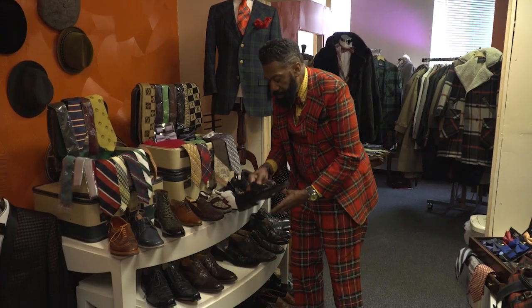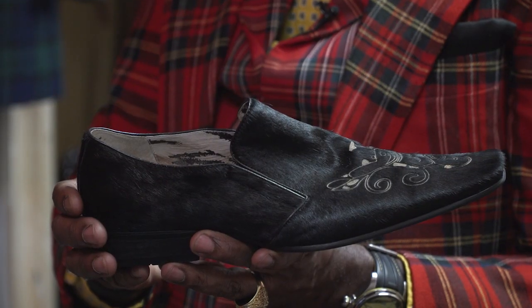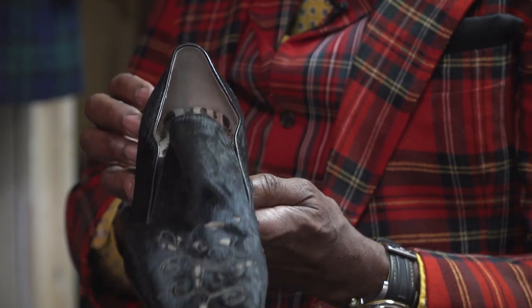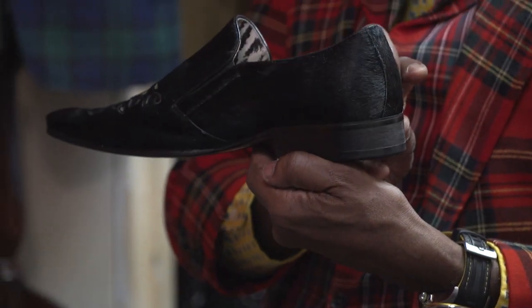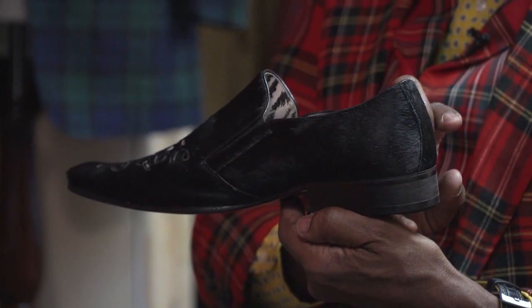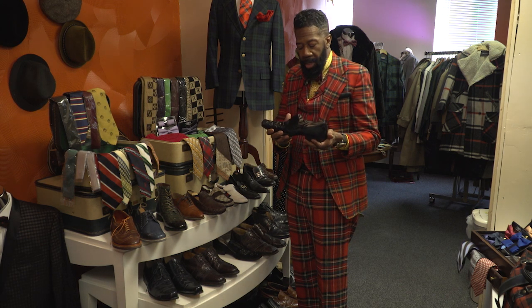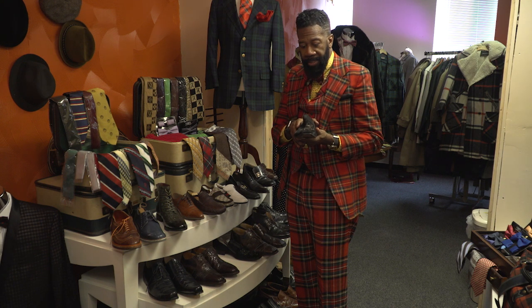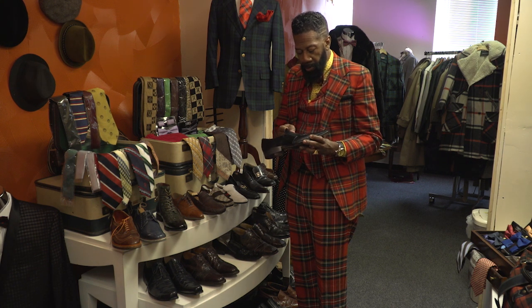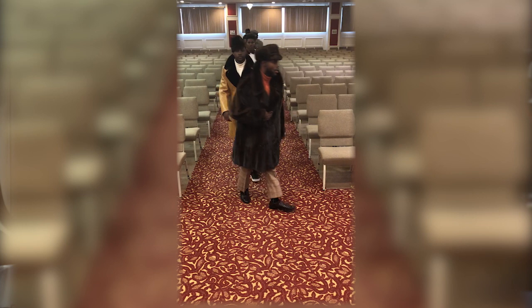I have another shoe, which is Pony, and this is a 2000s piece, and it's a designer, Staple Gate. And I really like the texture of this shoe because, again, you can rock it with both jeans and a suit, and it's especially wonderful in the winter months. Pony, 100%.